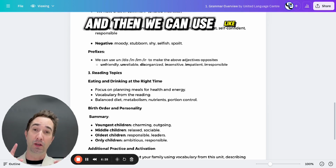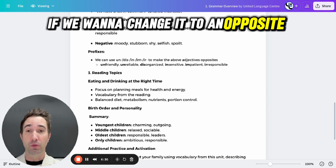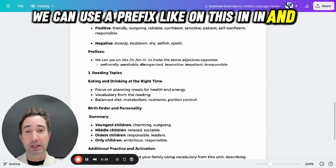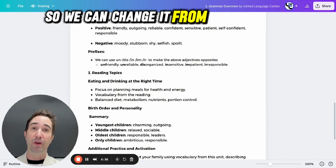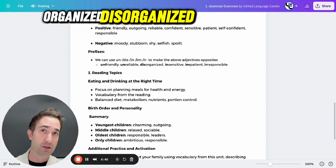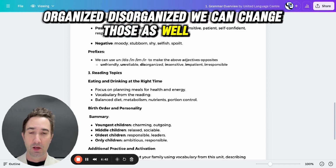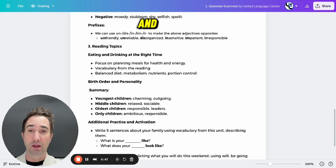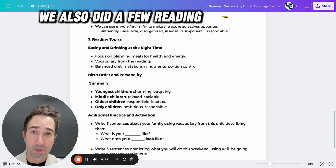And then if we want to change it to an opposite, we can use a prefix like un, dis, in, im, and ir. So we can change it from friendly to unfriendly, reliable to unreliable, organized to disorganized. We can change those as well. Okay, so that was personality adjectives.